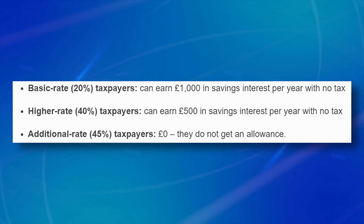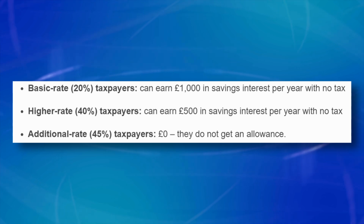Away from tax-efficient accounts such as ISAs and pensions, you also have some other personal tax allowances to consider before the end of the tax year. Under the Personal Savings Allowance for cash savers, basic rate taxpayers can earn £1,000 per year in savings interest without having to pay tax.